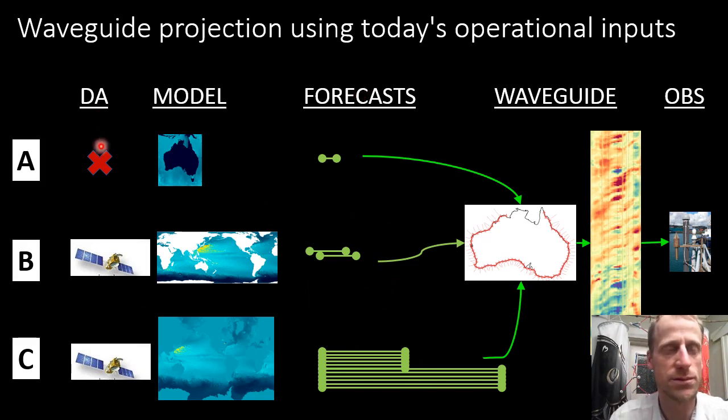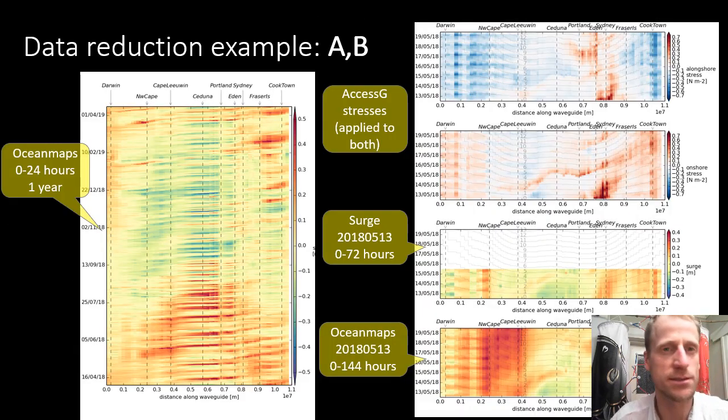So, 3 different models, with very different forecast horizons, some data assimilating, some not. The point being, we can apply the same subsampling to reduce any model run onto this waveguide illustration and compare that to tide gauge observation. What does it look like? This is what it looks like.